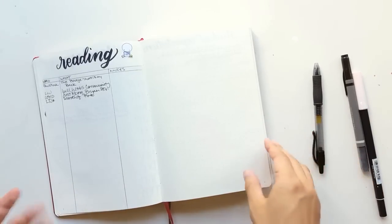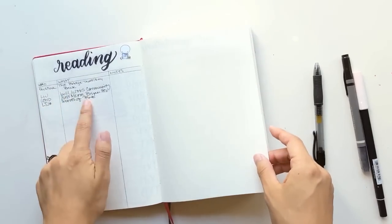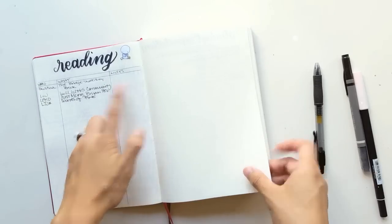I'm always learning in my job, so I have a reading spread. I want to know who suggested it to me, what it is, and then if I ever read it and want to take notes about it, I left room for some page numbers.